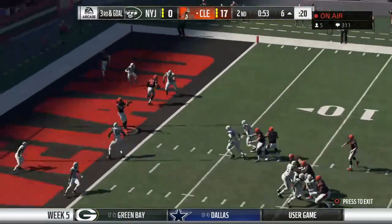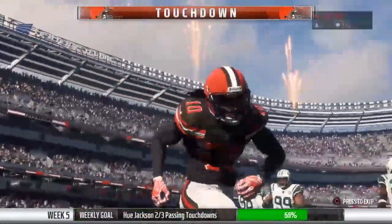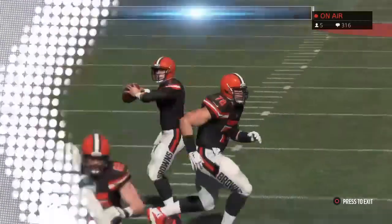They'll look to throw here. And this is caught. Touchdown, Cleveland. DeAndre Hopkins, his first touchdown on the year. And the Browns add on to their lead.